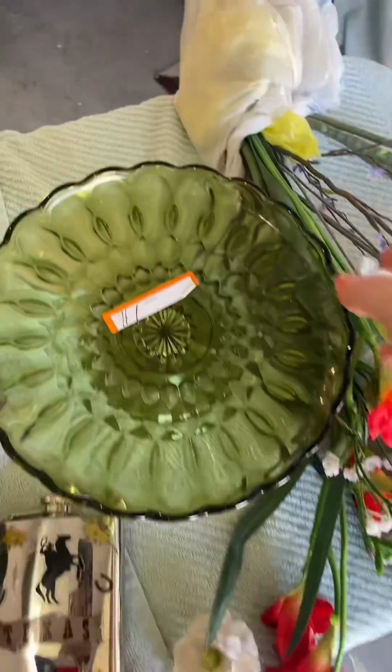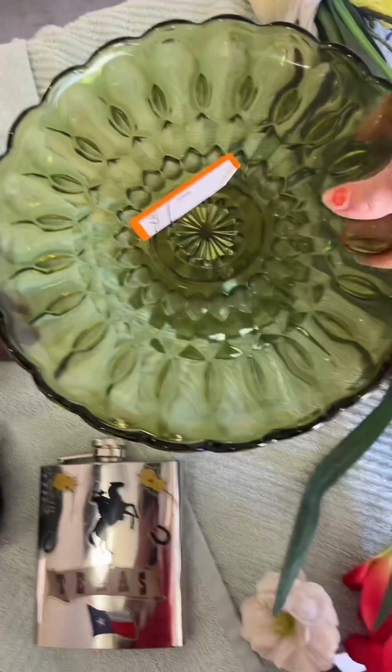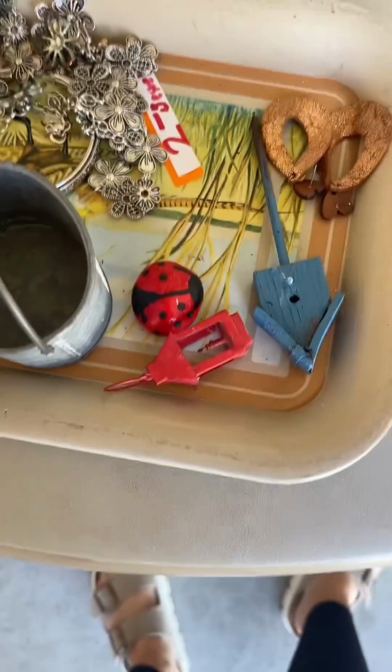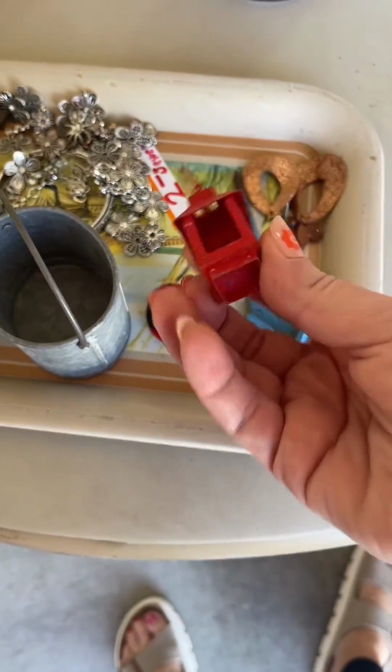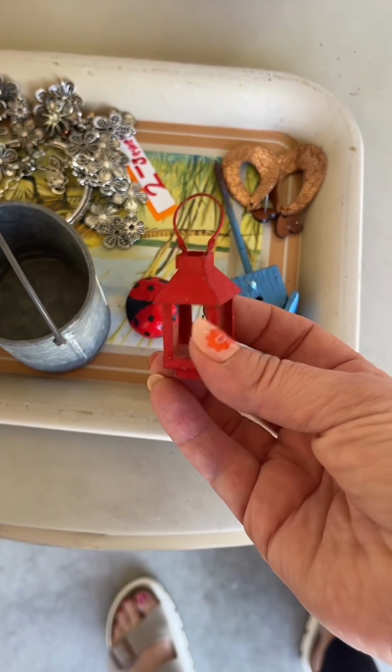So, let's go. I could tell right away she didn't have a lot of stuff, which is probably to be expected. I feel like I've seen this tiered tray before, but it was only $1, and I just love this color. I couldn't pass it up. I also saw this tiny little lantern for like a fairy garden. I want to put it on my trinket shelf. She said it was 25 cents.